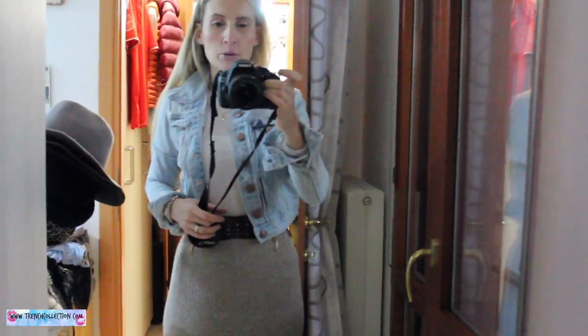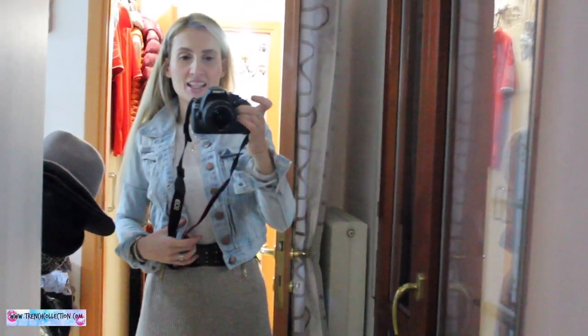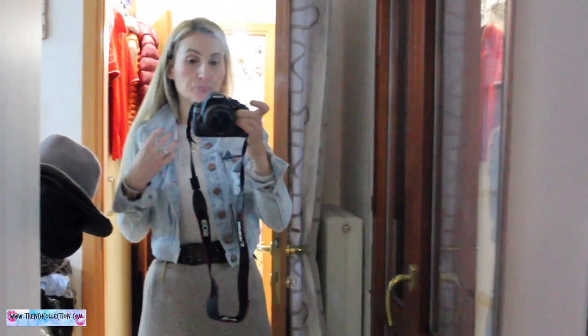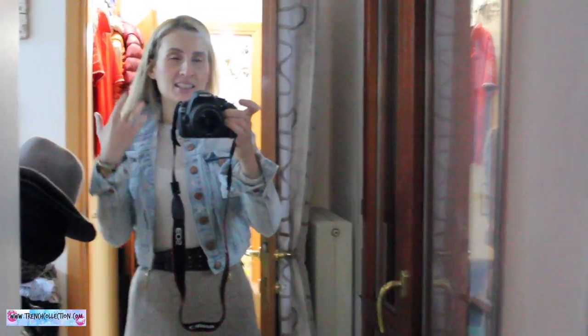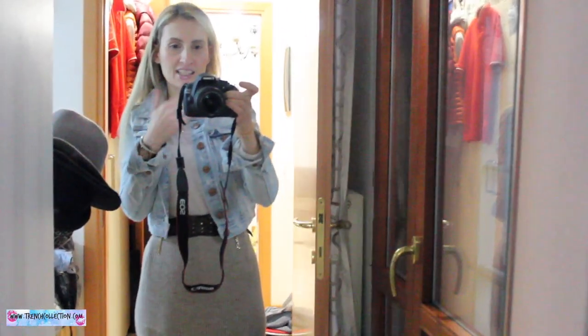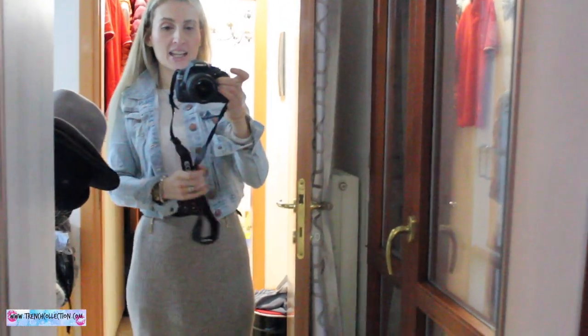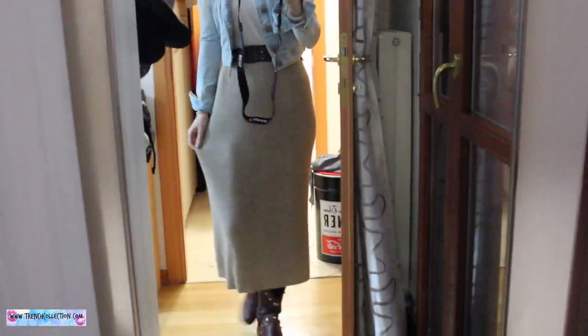So recently I went to Croatia to revisit my old wardrobe, and actually I found some great pieces that are very in right now, but they are from 2000, so I bought them when I was straight out of high school. And one of those items is definitely this gorgeous long knitted skirt. It's in this beige grayish white color, not even sure how to describe it, but it's absolutely gorgeous.